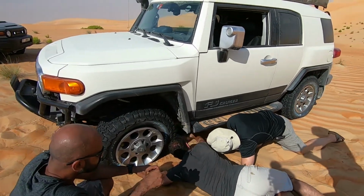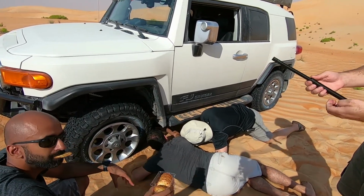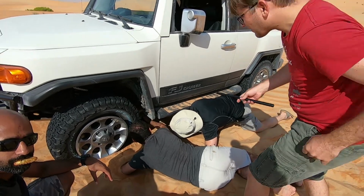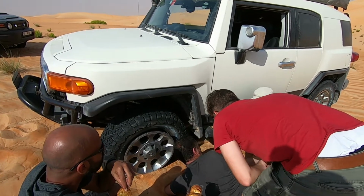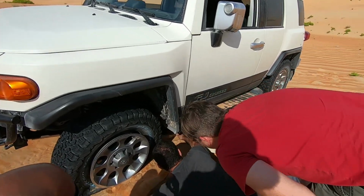It's often to happen during dune driving, when the vehicle lands with most of its weight on one wheel. In most of the cases it happens to one of the front wheels.